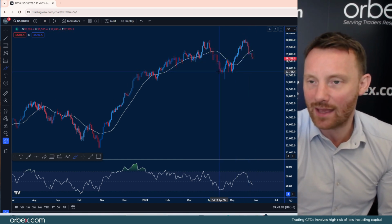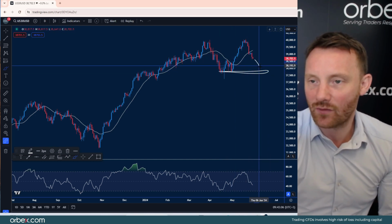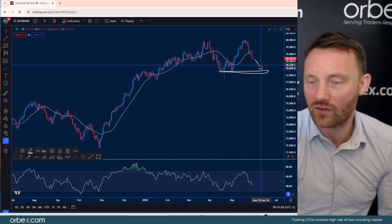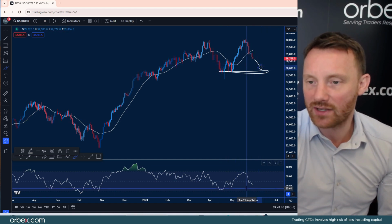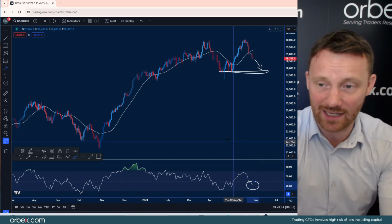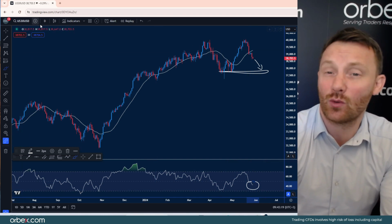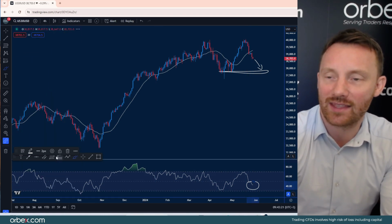If we do get back down to these particular areas, this is obviously the next support for the Dow, and this is on the daily chart, don't forget. And as you can see, we are now moving into oversold territory if this does continue. So with that being said, let me know what you're thinking, and if you are trading the Dow, where do you think this is going to go next?